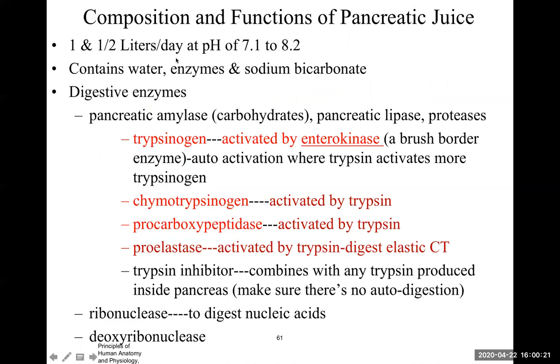In terms of pancreatic juices, 1 to 1.5 liters a day is produced, and the pH can be anywhere from 7.1 to 8.2. So just mildly basic to maybe moderately basic. So the pancreatic secretions contain water, lots of enzymes, and sodium bicarb. Keep in mind the main enzymes that they produce, especially the main proteases. Proteases are enzymes that break up proteins. So trypsinogen, chymotrypsinogen, procarboxypeptidase, and even proelastase. These are all zymogens produced by the pancreas.